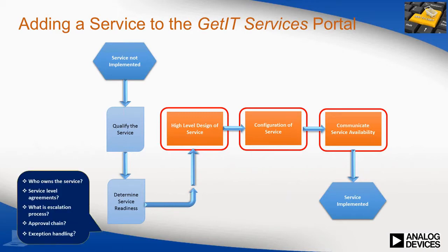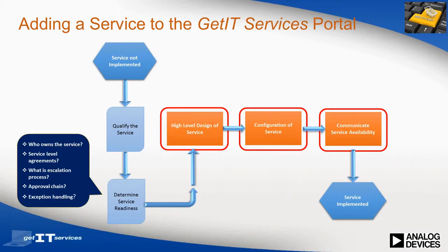After determining that a service is qualified, we look to see if the service was ready for the catalog. This meant that service owners became more diligent in many cases about processes, SLAs, exception handling, and more. From here, the service catalog owner begins the design of the service, which eventually becomes a detailed configuration. After testing in a QA environment, eventually the service is deployed and communicated to our user environments.